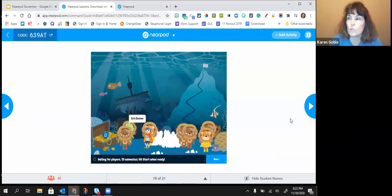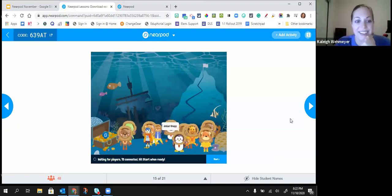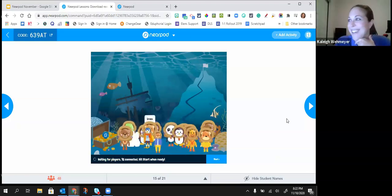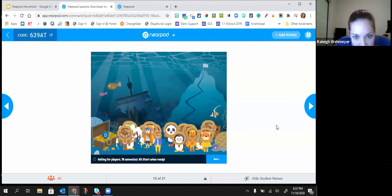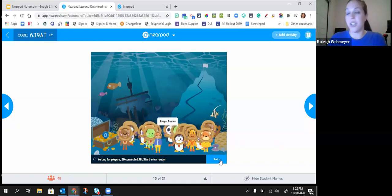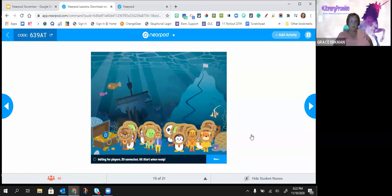Let's hope Zoom is, we may have so many people on here, it's slowing it down. Yeah. With Zoom and everything going. Cool, look at all. Okay, so I'm waiting for players. It tells me that I have 18 connected, but I'm going to go ahead and just start it so that you can see. Now, if you're not already in, you can just watch the screen. Did it start?